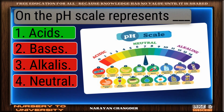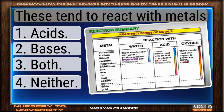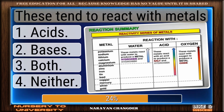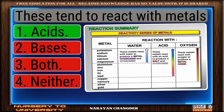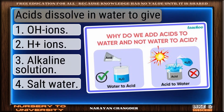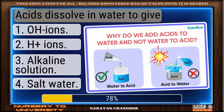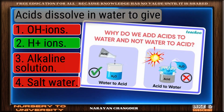Well picked. Acids is the correct answer. These tend to react with metals. Well reasoned. Acids is the correct choice. Acids dissolve in water to give. Smart pick. H+ ions is the correct choice.